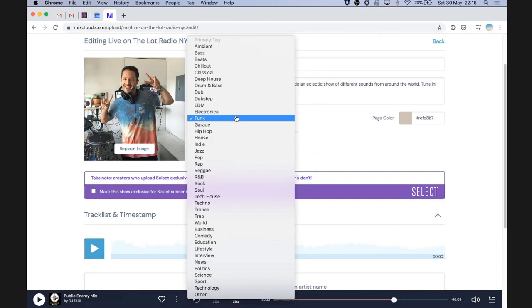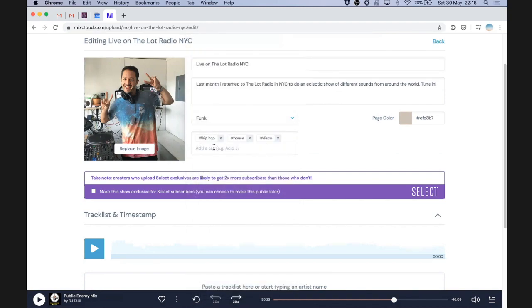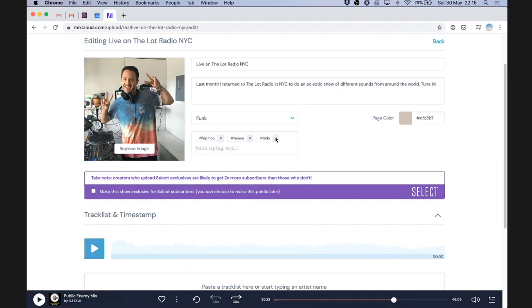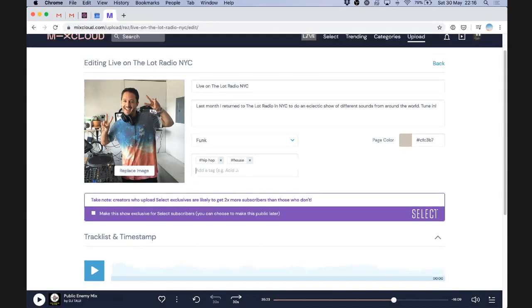We have about, I think, 30 different categories here. These are the top level categories that we picked as being the most popular on the website right now. You're not constrained to these categories. If you wanted to choose a different genre, you could put it in here. So you could add Latin in, all the different varieties of Latin, and that would then come up there. And when you go to the Latin page, let me just show you.